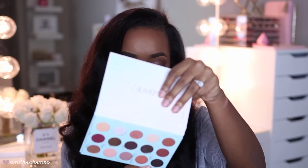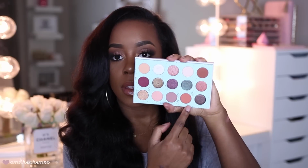So in the Sweet Peach palette, we'll swatch Candid Peach, which is the peach in here. There's Candid Peach. And inside the ColourPop palette, we will swatch the shade Big Spoon. This one right here.